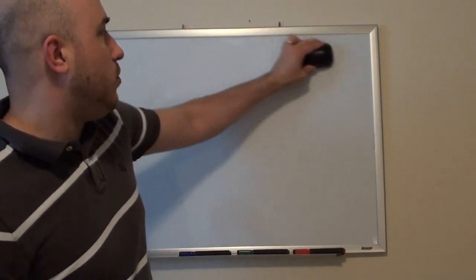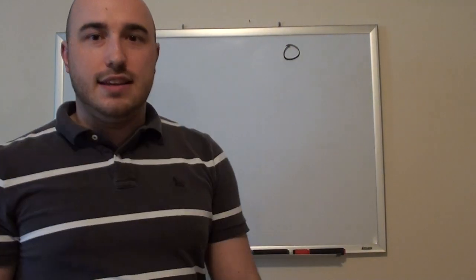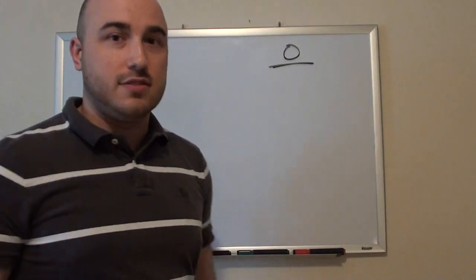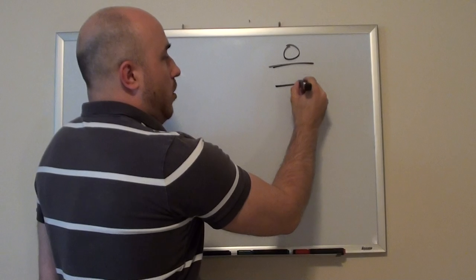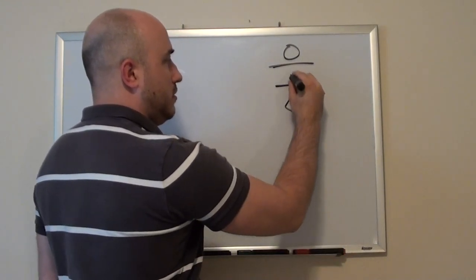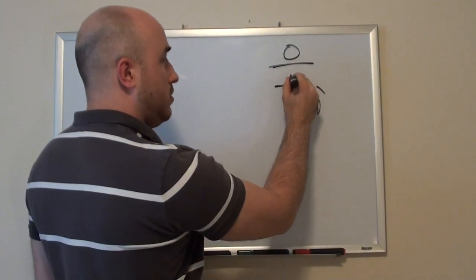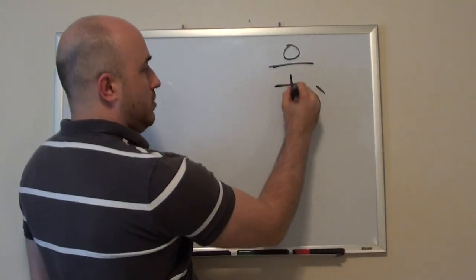Now we are on the last one of the first row. O. Which, as you might have already guessed, is a Romaji. This is called Romaji, the English characters. That is the letter O. O is written 1, 2. That's a big second stroke. 1 stroke, 2 strokes, 3.